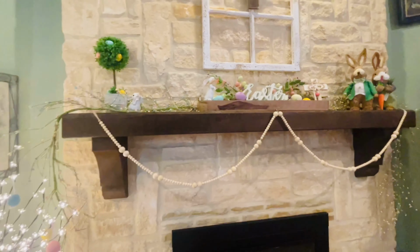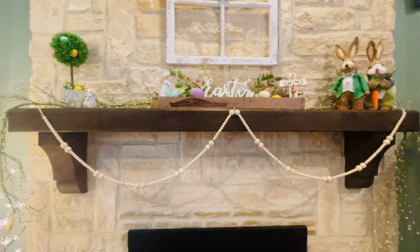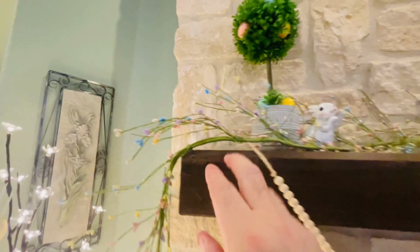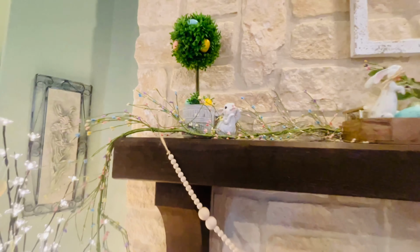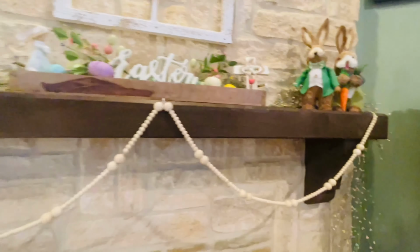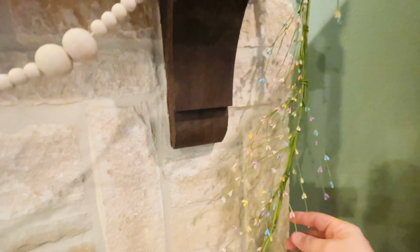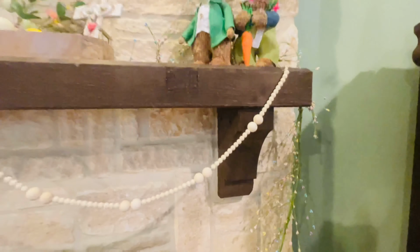And then up here, again, I got some beaded garland. It's that farmhouse look. And this garland, I just love. It's very spring-like. I got that at Hobby Lobby, and it was 40% off. So I just love it. It's very flexible, very bendable. And it just has these little tiny flowers on there, like these little buds. And spring is about to happen.